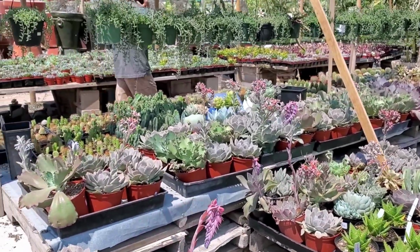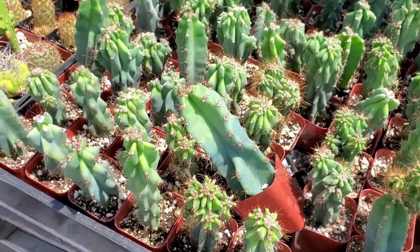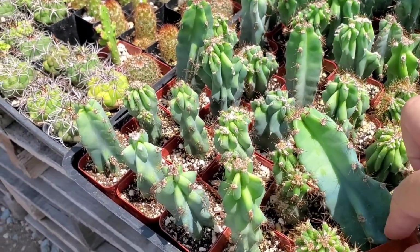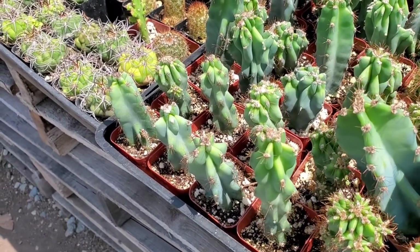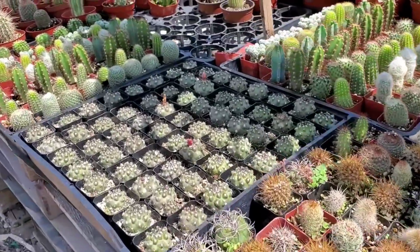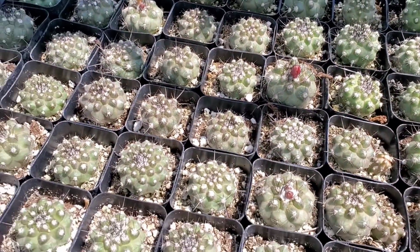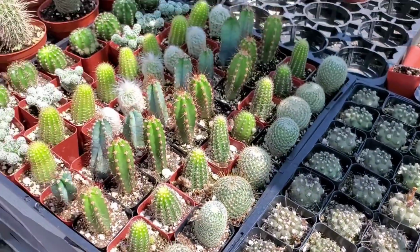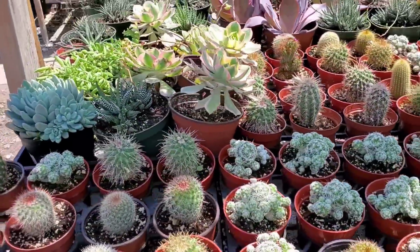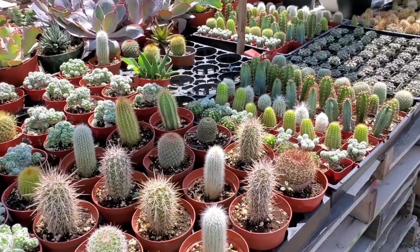I see some cool cacti over there. Let's check those out. That is a cool looking cactus. I like its rubbery look. I wonder what it is. I love these too. I have this and yep, it flowers. So the 4-inch pots are $5, 2-inch are $3, and the 6-inch is $10.